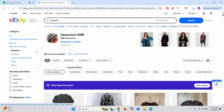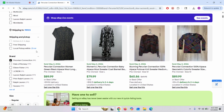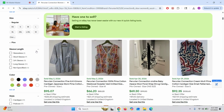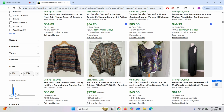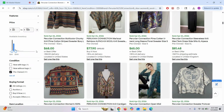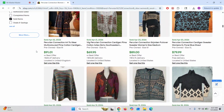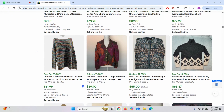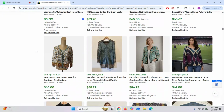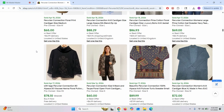All right, we got 189 solds. I think we may be stuck with the fact that this is simply not as popular of a brand. It does have good sales, but they are fewer and farther between. I'm not even seeing a general style of what does sell. Peruvian Connection is all about geometric and just kind of floral stuff, but it's not selling as well. So call this a learning lesson.